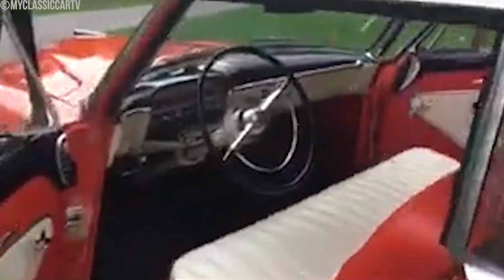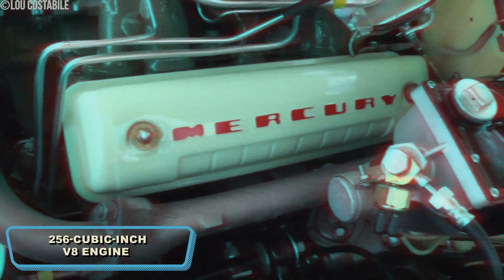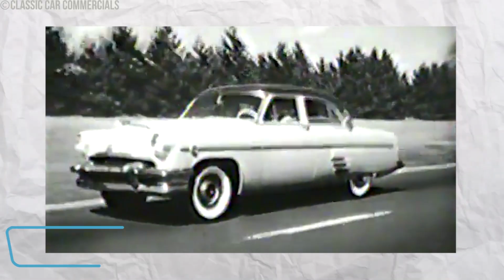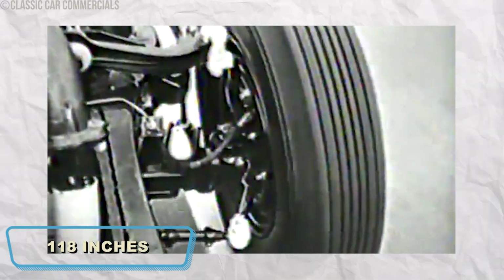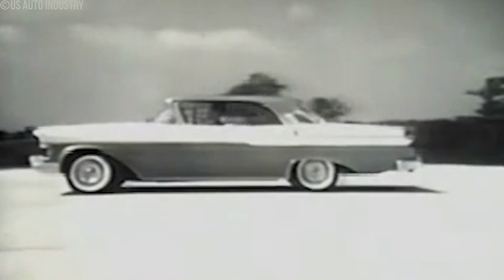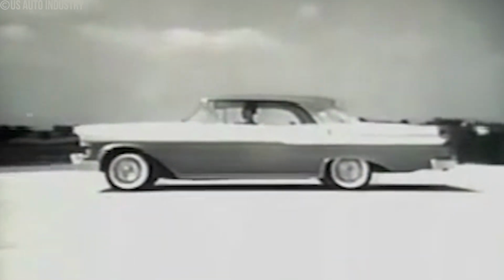Beneath its sleek interior, the Sun Valley housed a robust 256 cubic inch V8 engine generating 161 horsepower. Teamed with the Merc-O-Matic 3-speed automatic transmission, it ensured a seamless and potent driving experience. With a wheelbase spanning 118 inches, the car offered ample room for passengers and cargo, for a smooth, road-hugging, even keel ride.